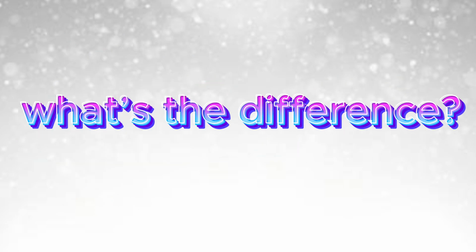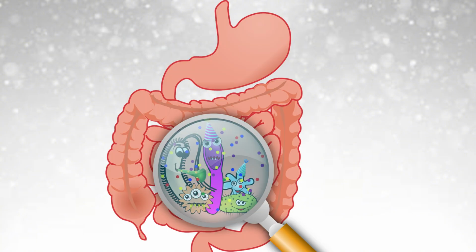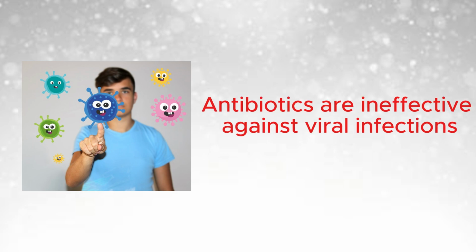So, what's the difference? Bacteria are single-celled organisms that can live in many places in our bodies. Some are helpful, like the bacteria in your gut that help digest food, but others can cause infections. Viruses, on the other hand, are much smaller and require a host cell to reproduce. This is why antibiotics are ineffective against viral infections.